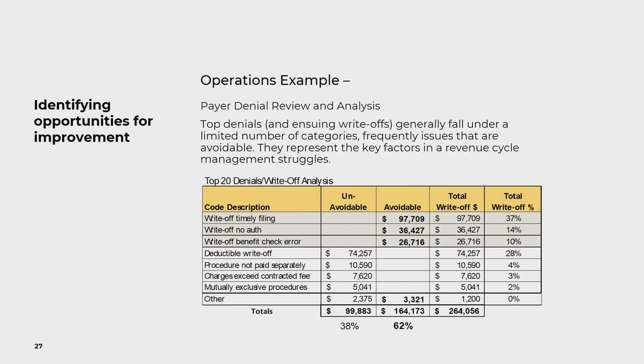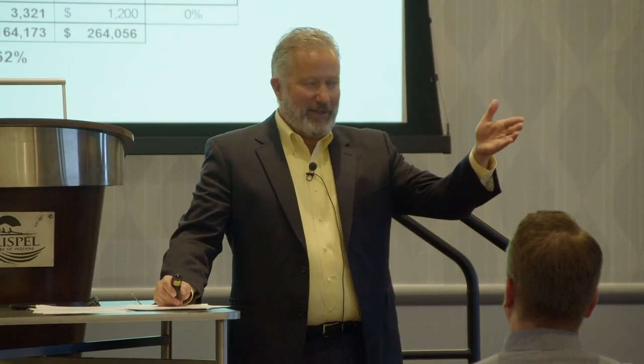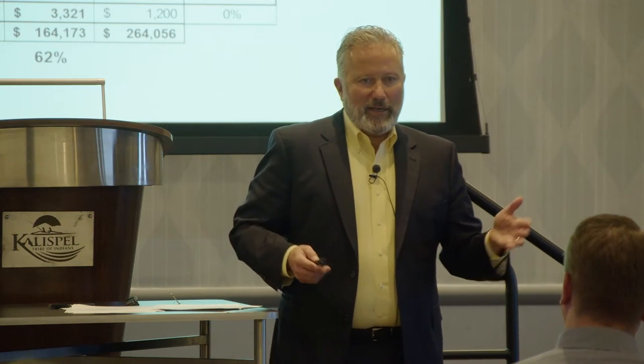But just looking at that column alone, 164, 62% of the write-offs are related to avoidable write-offs. If you take that times 12 months, times, say, an average collection for the primary care clinics in this particular example, which includes rural health clinics, of about 70%, you're looking at $1.4 million of additional revenue right there by just trying to get a handle on that. So that might be an objective that this organization wants to look at in the short term.